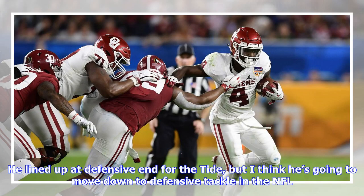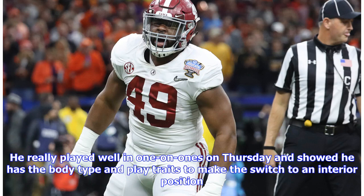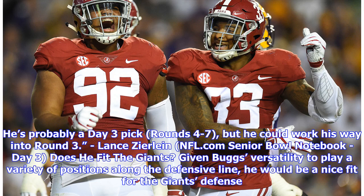Prospect video, what they're saying: He played really well today, and actually all week. He lined up at defensive end for the Tide, but I think he's going to move down to defensive tackle in the NFL. He'll either be a nose tackle or a 3 technique. He's really good with his hands, like most Alabama defensive linemen. He really played well in one-on-ones on Thursday and showed he has the body type and play traits to make the switch to an interior position. He proved he can take control against some guys that are a little bigger than him. He's probably a day 3 pick, rounds 4 to 7, but he could work his way into round 3. Lance Zierlein, NFL.com Senior Bowl Notebook, day 3.